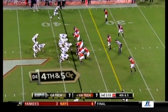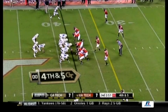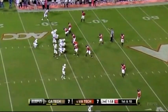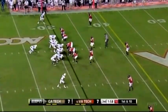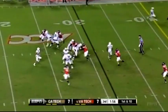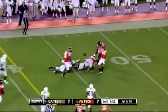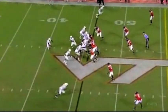Hard count. Perhaps just trying to draw him off. And it didn't work. So under 2 minutes to go. 2 timeouts. David Sims is the B-back. Orwin Smith open over the middle. The Florida State player coming up.